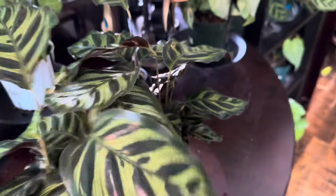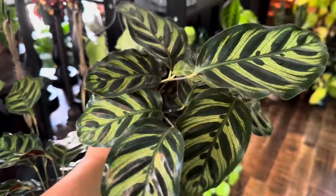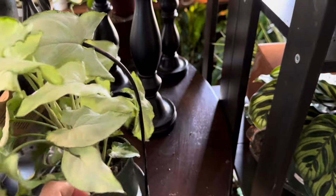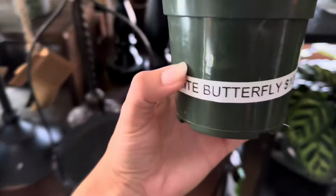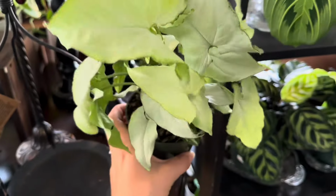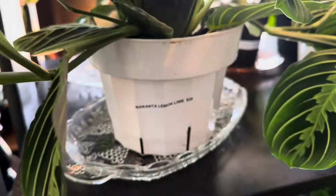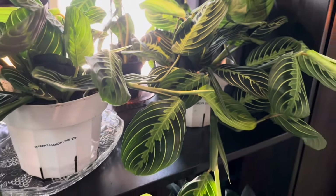There were some really cute calatheas. I do miss having so many calatheas in my collection. So many of them died when I moved because that was a crazy experience moving and they were stuck in a hot trailer. So they just didn't make it. So at some point I will make a point of getting more calatheas again. The Lemon Lime Maranta also, that is another one that I miss having in my collection. I love so much seeing them praying.